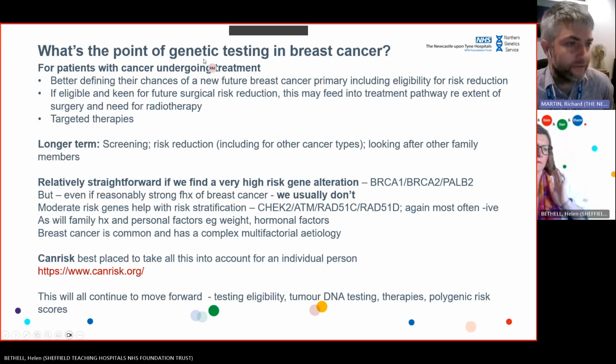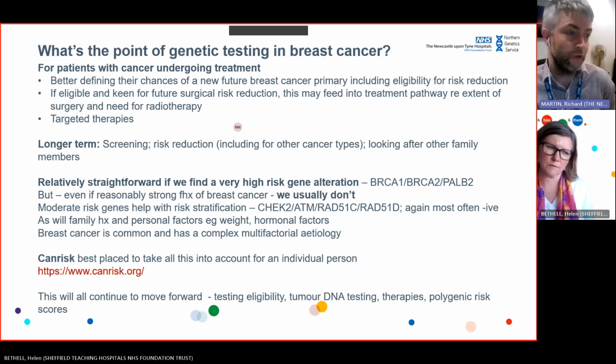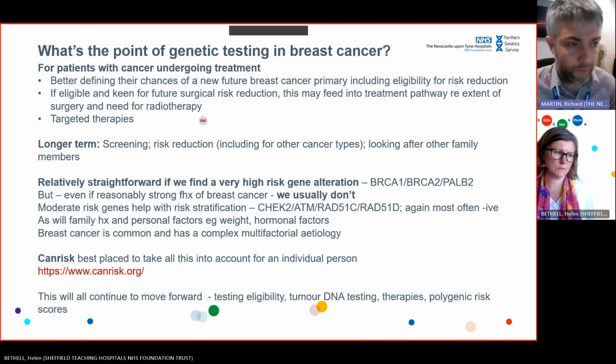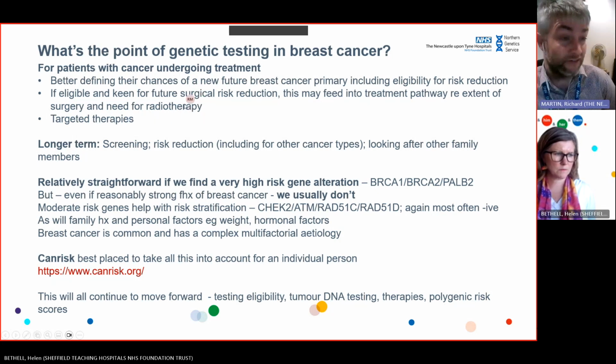So what's the point of genetic testing in breast cancer? Historically at least, it was all about defining the risk or chance of a new future breast primary cancer, principally because that can influence the need for often contralateral or ipsilateral risk reduction of breast tissue. And that may be eligible if genetic testing helps us compute a high risk for a woman. And that could feed into their treatment pathway, which is why these results are often needed as close to upfront as possible. In the last few years, then, having a BRCA gene alteration may allow an oncologist to use a PARP inhibitor. So that's one additional thing. So some of this needs to be done fairly promptly.